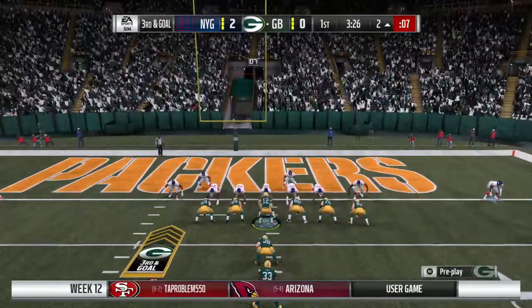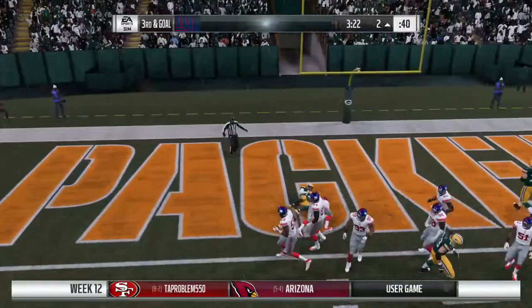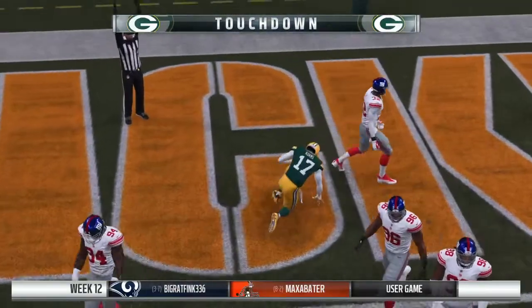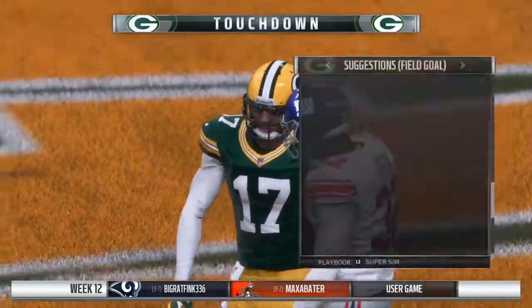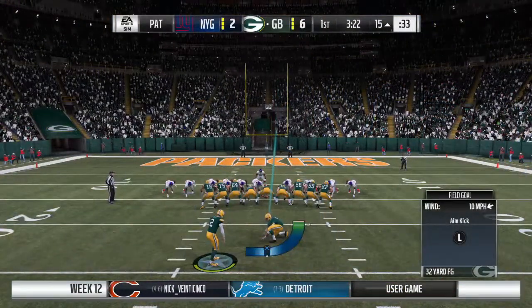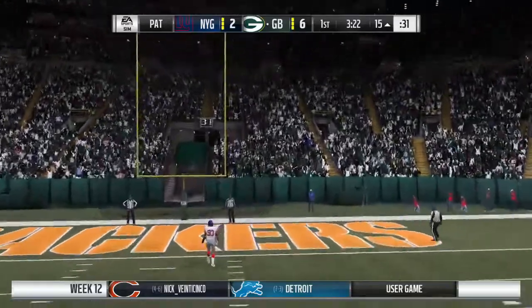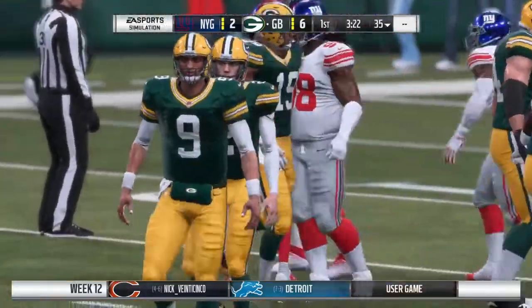Hey, look, we can do that. Rodgers now on 3rd and goal. Got a man open. It's Adams. Touchdown, Green Bay. Davante Adams with touchdown number 7 on the year, and the Packers are able to cash in for 6.